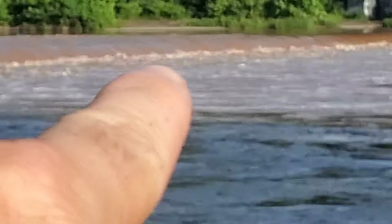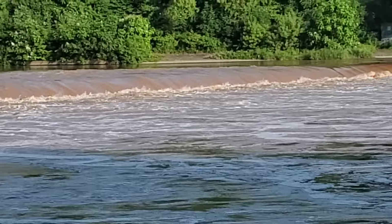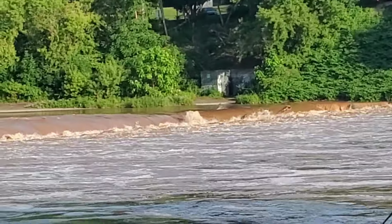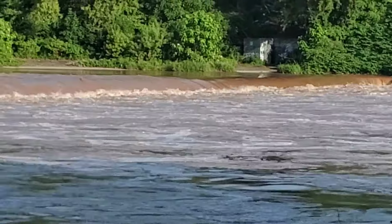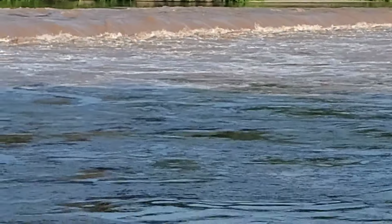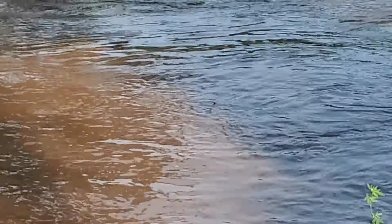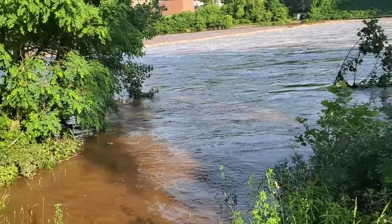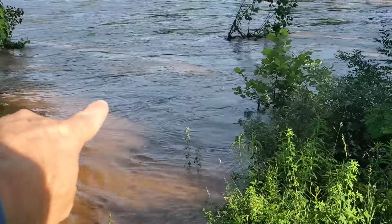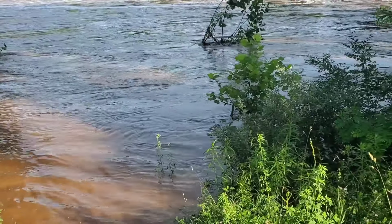So just to give you a reference point, that is the dam. It's a low head dam, but as you can see, the water level is so high you can barely see the dam. I would say that water is up at least 4 feet. I came down here just to see it, and right in this little hole here, I saw some big old fish roll over.